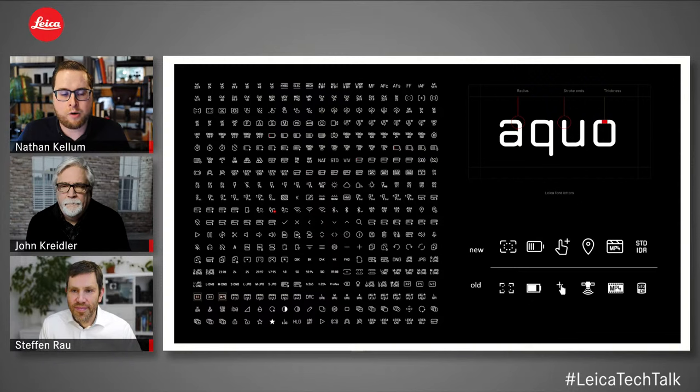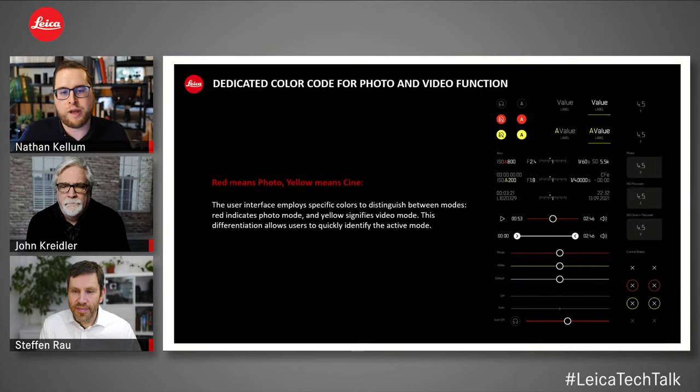But that's not all. Not only did Leica decide to redo all of the icons from scratch and have a new font, but we've also made a separation between the photo menu and the video menu. I think this is a welcome change as well, because a lot of the settings in these cameras overlap between photo and video, and so clearly we needed something a little bit different. Now when you're in your menu, if you have a red highlight, it is very easy to see that you're in the photo menu. And if you have a yellow highlight, that's the cine or video menu.